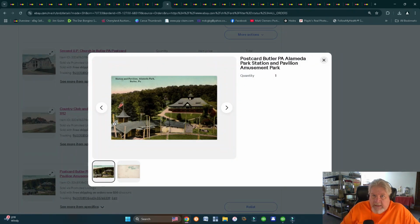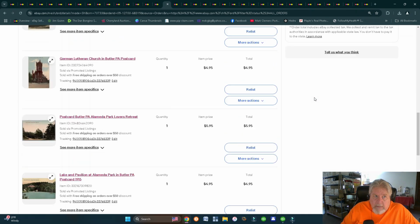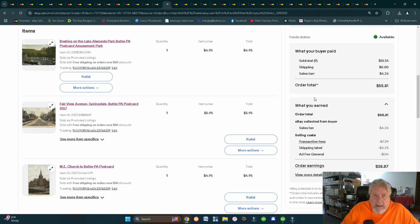And lastly, another view in Alameda Park. This is the railroad station and the pavilion. That card is divided back. It is unused. And so for that buyer, we had a total of 9 cards for $51.55. So a very nice sale there.